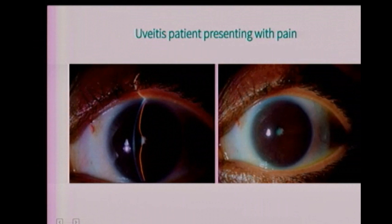High IOP secondary to, what do you call this? Bombé and pupillary? Pupillary block. Pupillary block. If the patient has iris bombé and uveitis, this is a question to anyone, and the pressure is okay, would you do a PI?